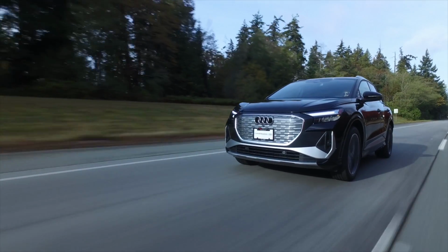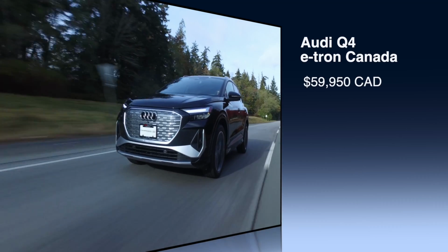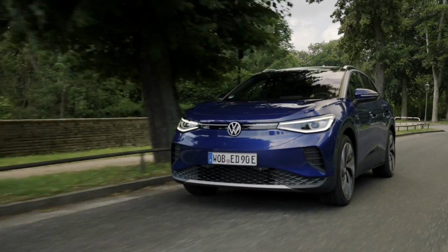Let's start with pricing, and let's start with the Audi. The Q4 e-tron 50 all-wheel drive starts at $59,950. We'll tell you why in a second. In the United States, the same model starts at $53,800 and goes up to $61,900. Here's the pricing for the ID.4.